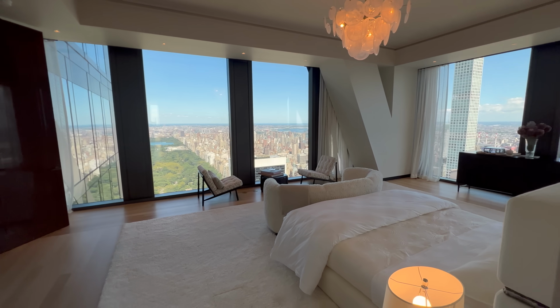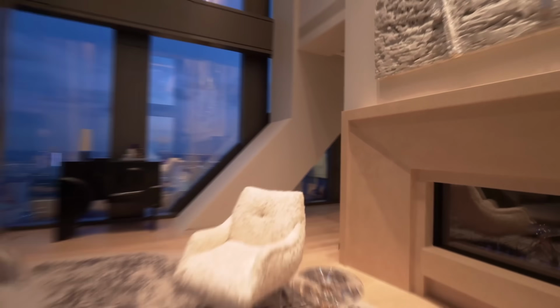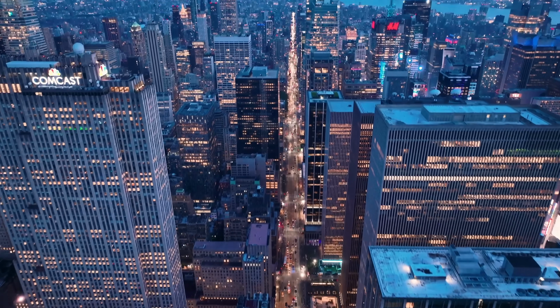The penthouse has 4 bedrooms, 3.5 bathrooms with just under 8,000 square feet of living space, and 5-star hotel amenities in one of the most iconic cities in the world.